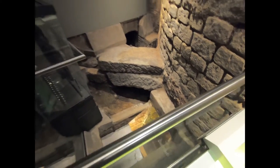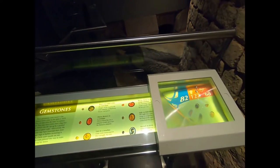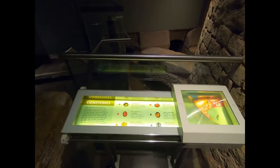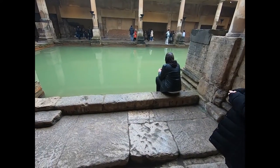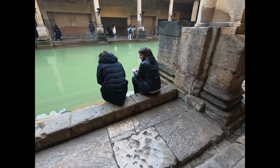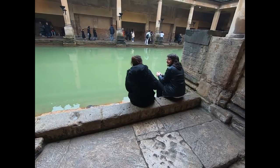Again, water flowing through all these channels from one of the baths to the other. And here, some gemstones were also found in the baths, along with the coins. Down at the level here. And someone wants to know if we can put our feet in. This guy already got his feet in there. Maybe that's why it's so dirty.